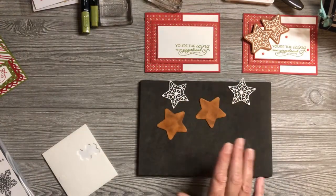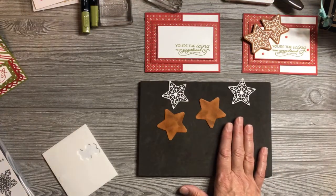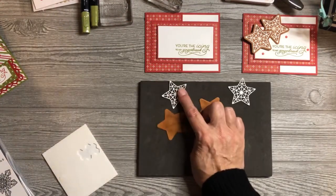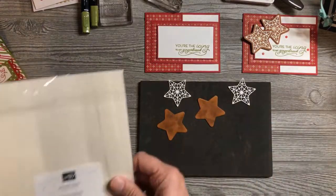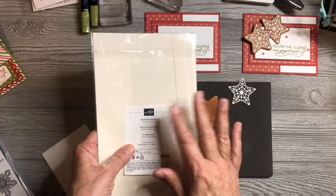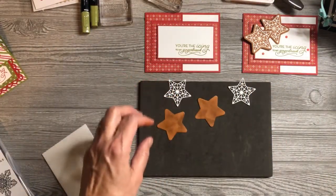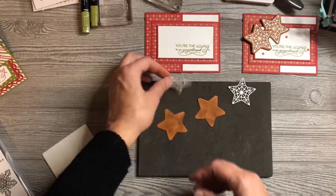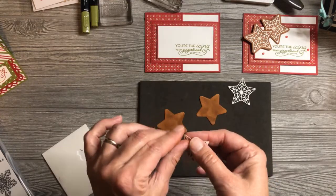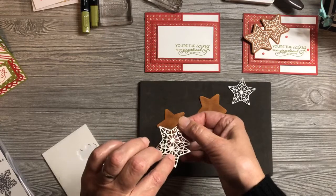our cutout stars. One of the things that I did to make this easier is before I ran these through the die cutting machine, I applied these adhesive strips to the back of the cardstock. So after it came out, it basically turned this into a sticker. My ink is dry now. So I just need to peel the back off from the adhesive strip.